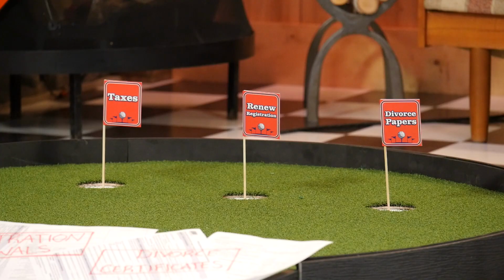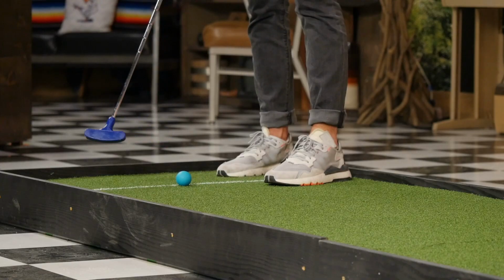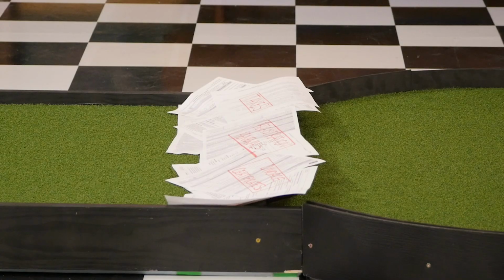It can't be divorce papers. And taxes, I can see how the government would want you to be able to file your taxes anywhere as long as they get that money. But renewing your car registration makes the most sense because a lot of 7-Elevens, you can get gas. That's for your car. You might as well have other things for your car. Go hard like that, too. You don't want to not get up that ramp. You want to be able to get right up that ramp. Quiet on the course, like totally quiet.